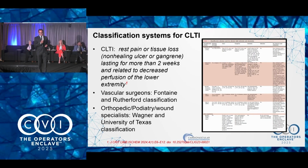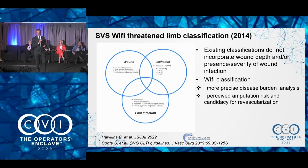So without going into the details, there are several different classifications in these two tables, but one of the challenges was they did not incorporate the wound depth or presence of infection or the severity of wound infection. That's what led the vascular surgeons to take the initiative and propose this WIfI classification, which stands for wound, ischemia, and foot infection classifications. So it is a more precise classification that takes into account the disease burden. And the advantage of this classification, it also gives you the predicted amputation risk and it helps identify the candidates who may benefit from revascularization.